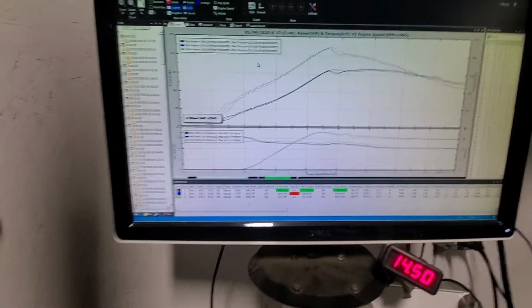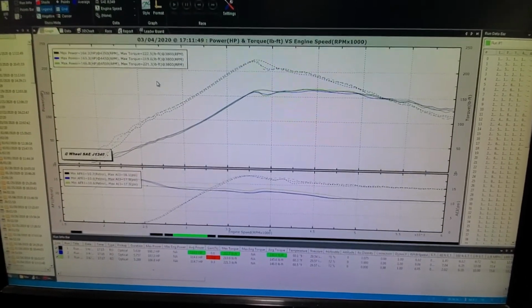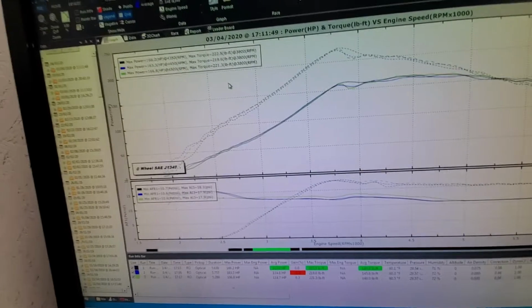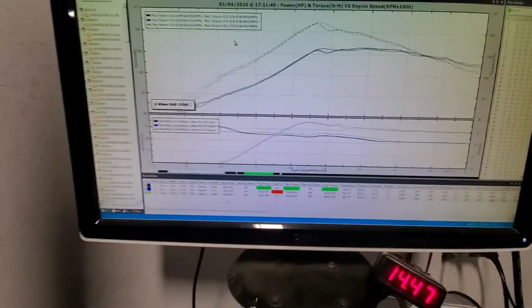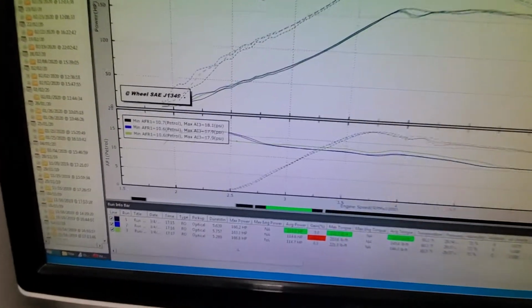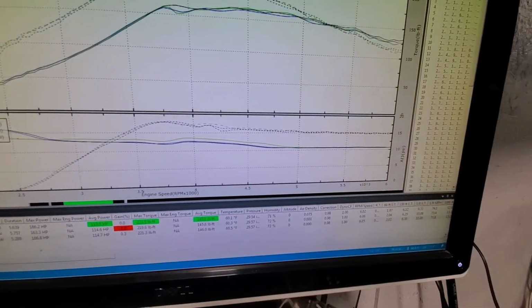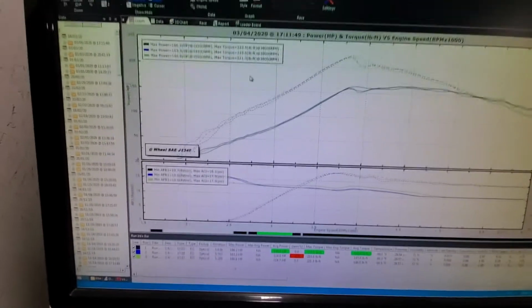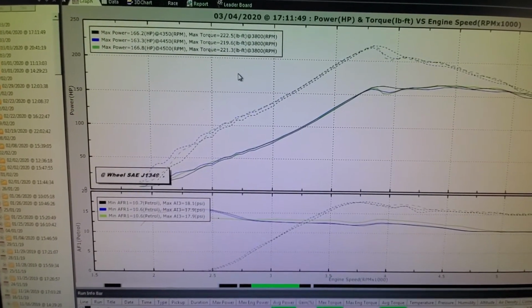Today we used the boost controller that gave us about 16 and a half pounds yesterday. All I've done is unbolt the exhaust at the downpipe. You can hear it still running in the background. A little bit more of a boost spike. It held on to it a little bit longer before it came back down to 15. It's 15. Okay, focus on the numbers here a little bit.